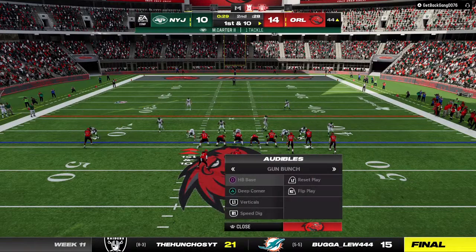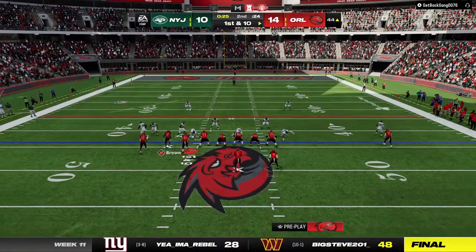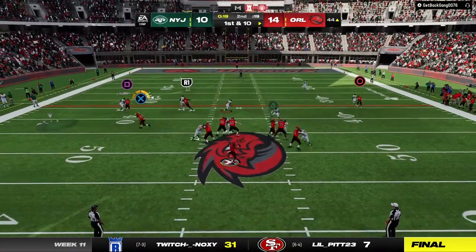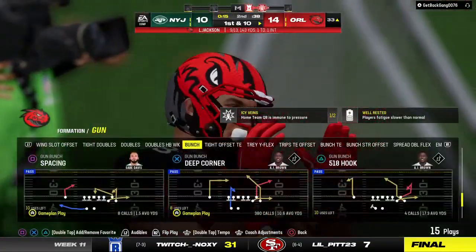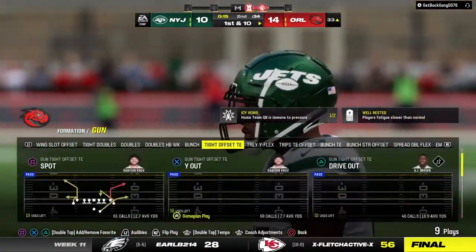That's good for Orlando. 1st down. 1st and 10. It's Jackson. Little pitch and catch to the tight end, Knox. And he is out of bounds inside the 35. They pick up 11 in addition to moving the chains.